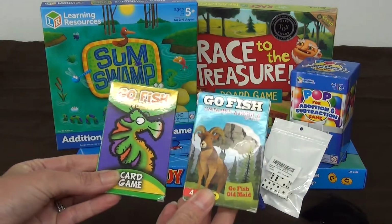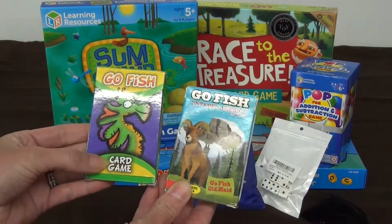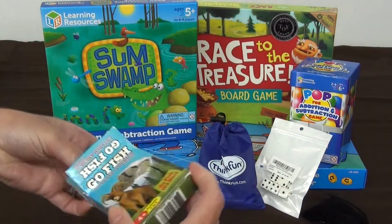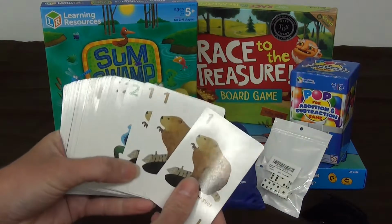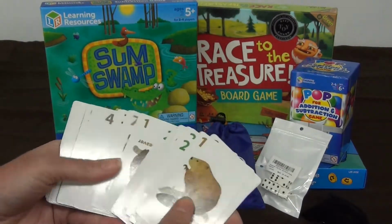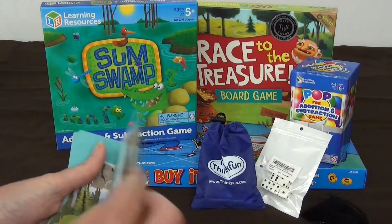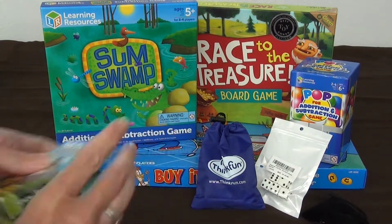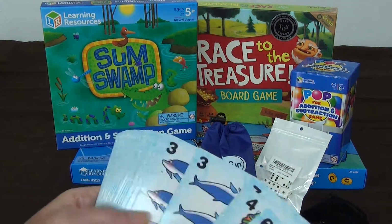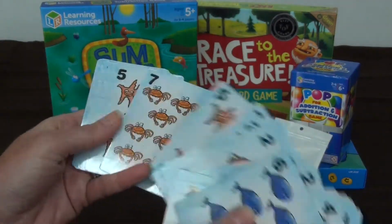I'm sure everybody has some Go Fish cards laying around, and even if you don't, a regular deck of cards is a great way to get some number recognition, and you can play it so many different ways. This one right here is a Go Fish Untamed Animals set, so you also have some animal recognition to practice. We play this with Go Fish, or sometimes we flip them down and you need to flip over cards that equal 5. So you don't even have to play it the traditional Go Fish way. This set is just a fun little set of fish. Again, you don't have to do Go Fish. You can do matching or addition or whatever works for you.